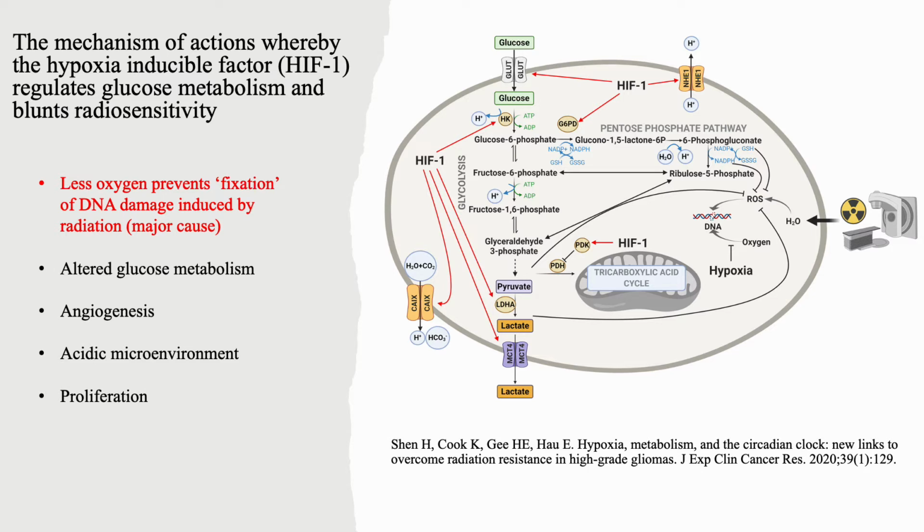On top of that, hypoxia also stabilizes the expression of hypoxia-inducible factor 1, or HIF1, which is a transcription factor regulating many key enzymes in glucose metabolism. It shifts glucose metabolism from mitochondrial respiration to glycolysis, induces angiogenesis, maintains an acidic microenvironment, and promotes cell proliferation. These metabolic consequences collectively reduce the efficacy of radiotherapy.